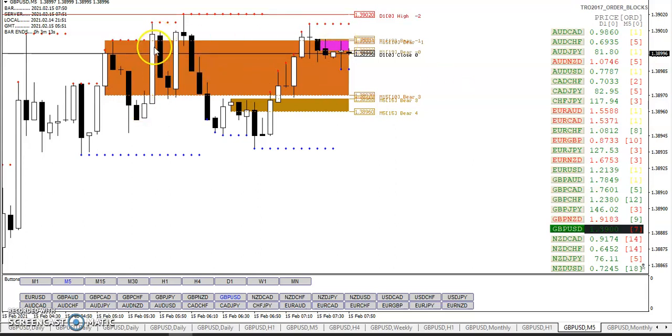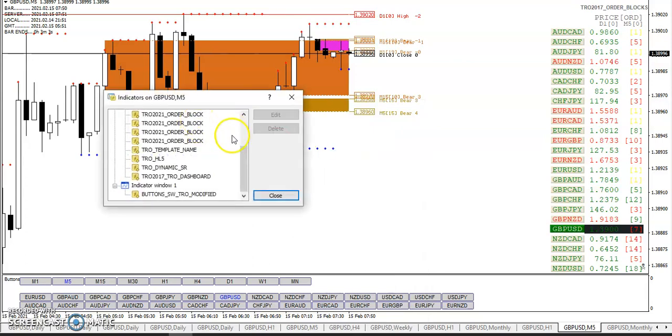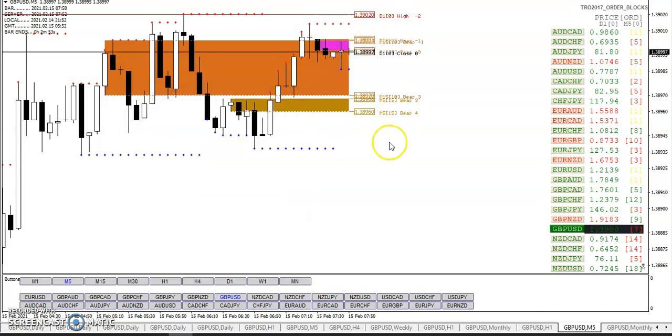And as you can see, price left it, and it's returned to it. It might leave it again. Now, some of these other ones, I've got a bunch of order block indicators coded here. That's why you see stuff on top of each other, because I'm still in the figuring-it-out process.